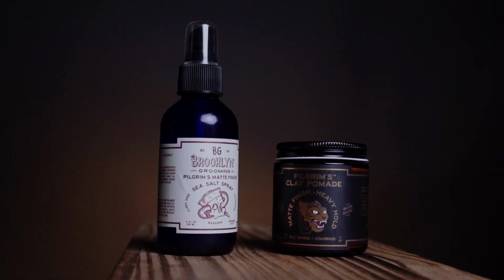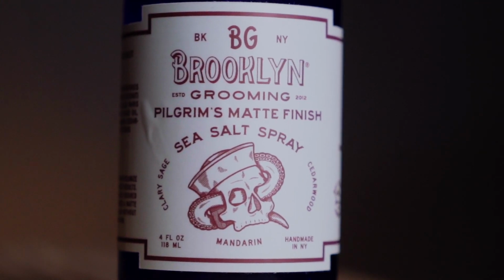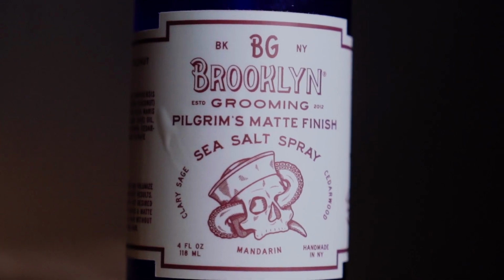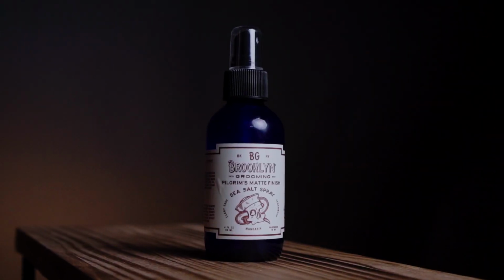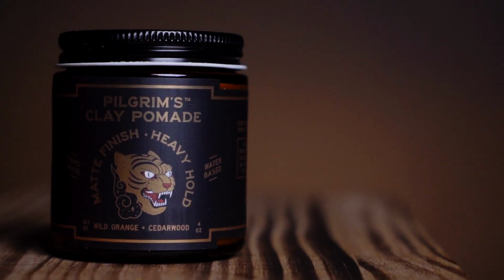Bringing things all together though, with the sea salt spray, I have to say it didn't really offer my hair many results, which is not something that I really fault the product for. These types of sprays are just very tough for my hair. They just don't usually produce many results. And that's really just honestly what I saw there. But the clay pomade was a different story entirely.